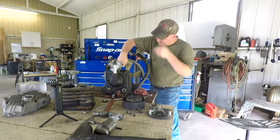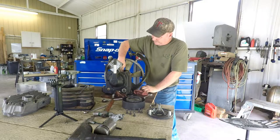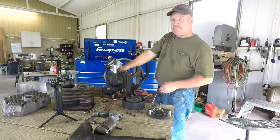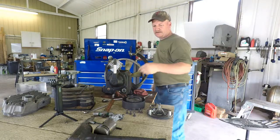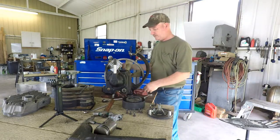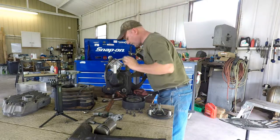I'm hoping I can just clean this crank. If so, I can pull it out, maybe put it on the lathe and polish it with some 400 grit or something. And then I'll mic this thing and see if I can find the size it's supposed to be. And then maybe we can resize this rod or buy a new rod. We'll see what's available. But anyway, for right now, that shows me what was locking up.